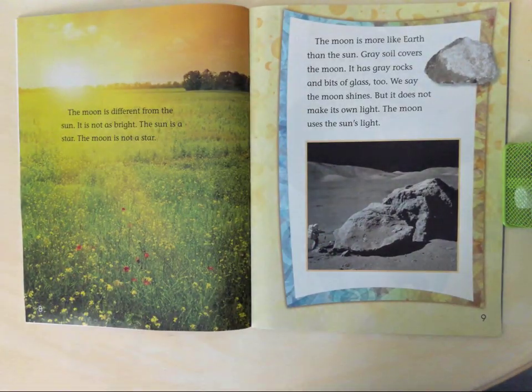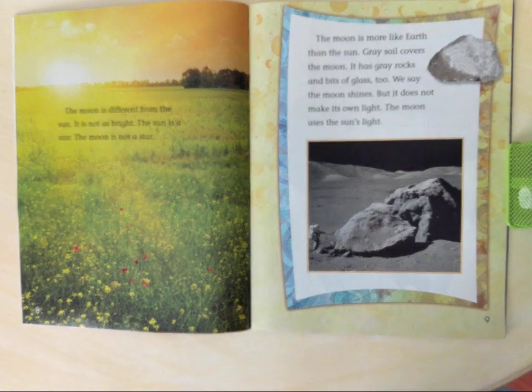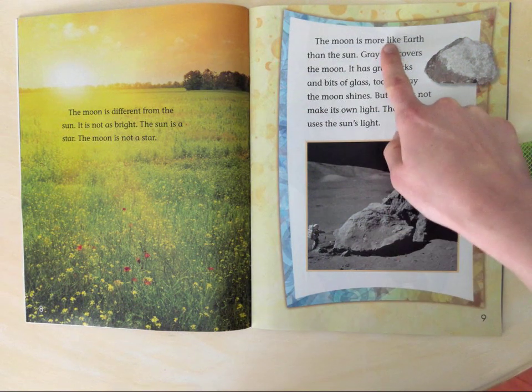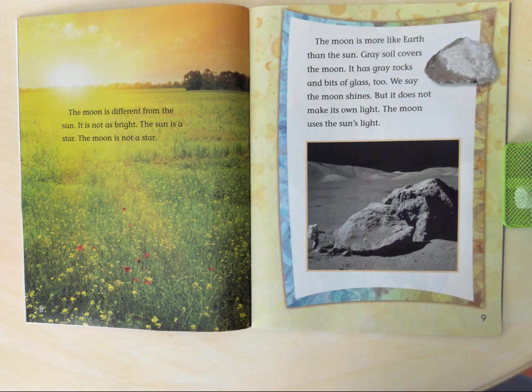Hey, the moon is different from the sun. It is not as bright. The sun is a star. The moon is not a star. The moon is more like Earth than the sun. Gray soil covers the moon. It has gray rocks and bits of glass, too. We say the moon shines, but it does not make its own light. The moon uses the sun's light.